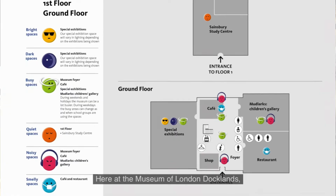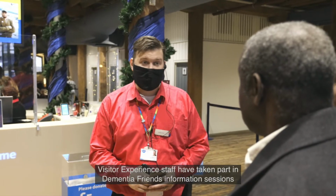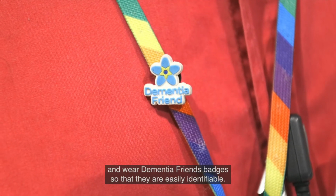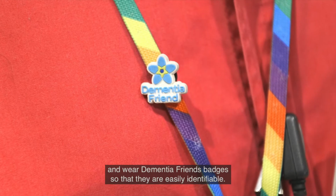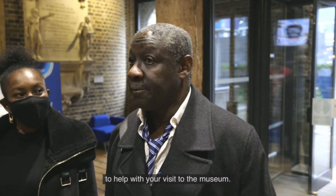Here at the Museum of London Docklands, visitor experience staff have taken part in Dementia Friends information sessions and wear Dementia Friends badges so that they are easily identifiable. We also offer helping hosts who can be booked in advance to help with your visit to the museum.